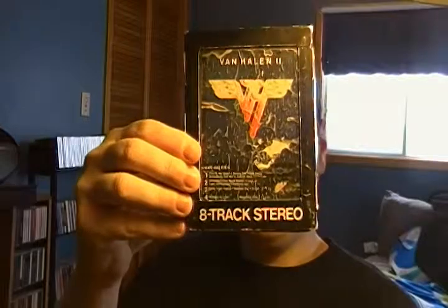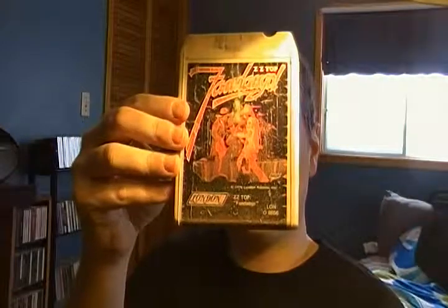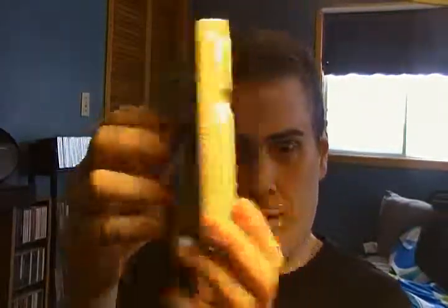Van Halen 2. This one comes in a Warner Brothers cardboard sleeve. This one's pretty beat up. It's still cool. And I got one more. ZZ Top Fandango. This is the one that Tush appeared on for the first time. It's half studio, half live, 1975. This is on London Records.